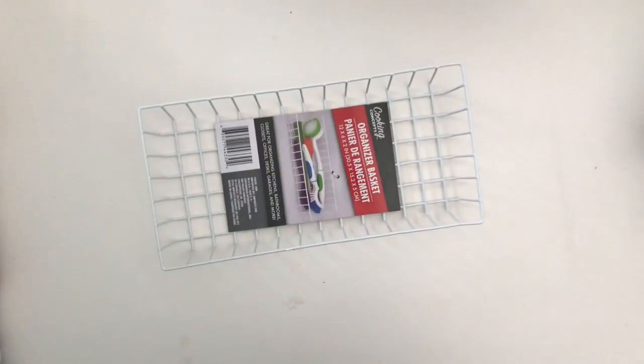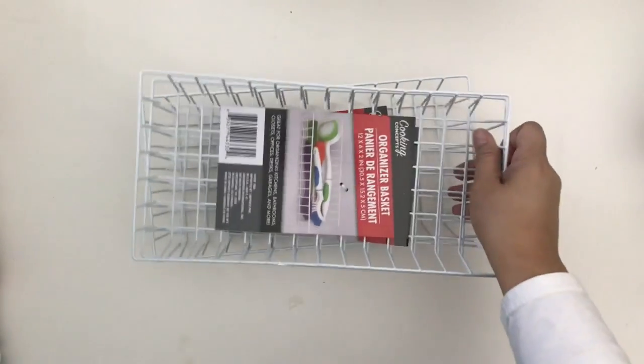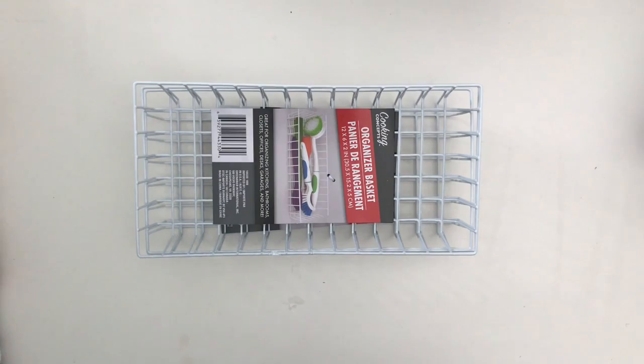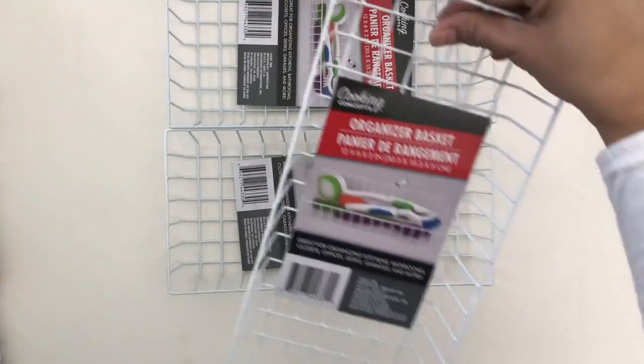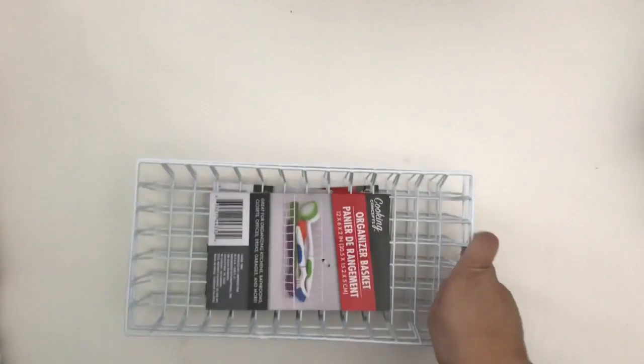Okay, every time I go to Dollar Tree, I've got to look for organizers. I never have enough organizers, especially in my house. I can speak for myself. I am known to be an organizer DIYer. Some people call me the organization queen. I don't want to claim that title, but I bought these long ones, the 12 by 6 by 2 inches, and I've done some DIYs in this before, so watch them.